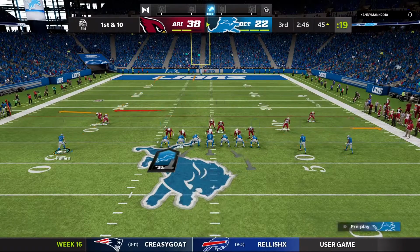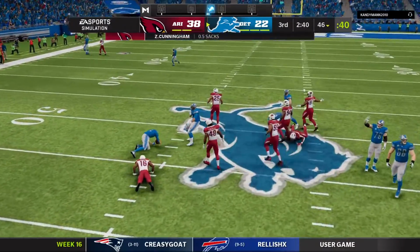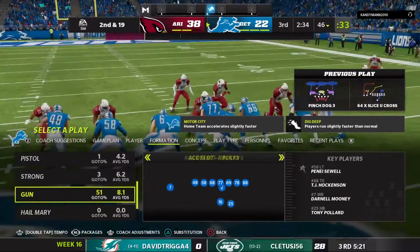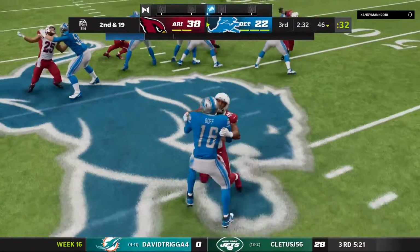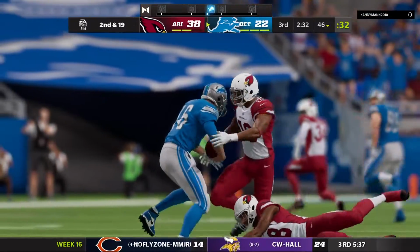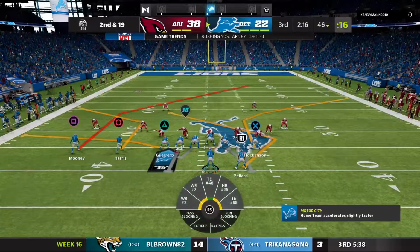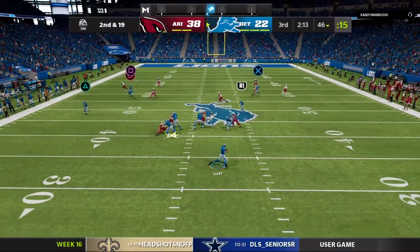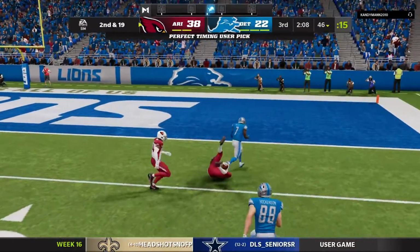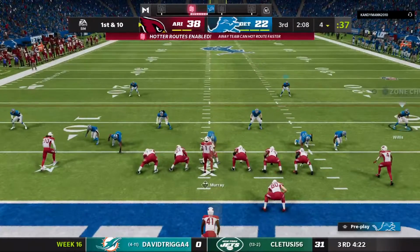After the interception, here's Goff. And the pressure will bring him down here. The Cardinals get home for the sack. Zach Cunningham. Make that now 8 sacks for him on the season. Back quite a ways here, facing 2nd and 19. Another try after the first down sack. Goff. He's going to look deep down the field. This is intercepted. Picked by Deontay Thompson. And a big turnover there as his guys will get the football back.